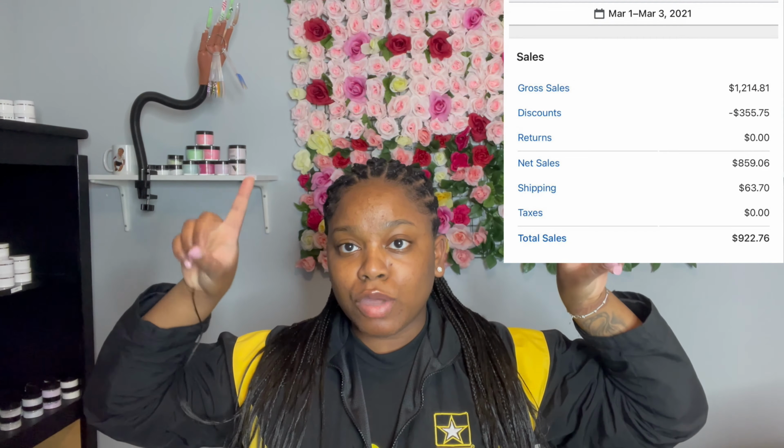Okay, so this person ordered some nail charms, and I'm going to show you how I pack these up. They ordered pretty much two of each. So these are the ones she ordered. I'm just going to show you real quick. She ordered two of these, and like I said, these are 3D nail charms that you put on the nails, and she also ordered some 8-ounce monomer. I'm going to drop all of the charms in the bag so when I pack it up, the mailer is not going all over the place.